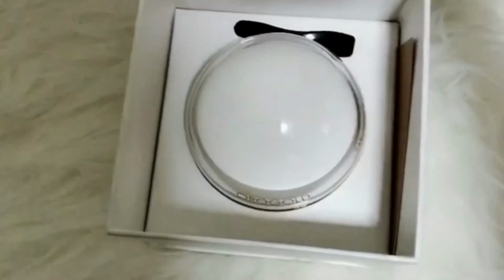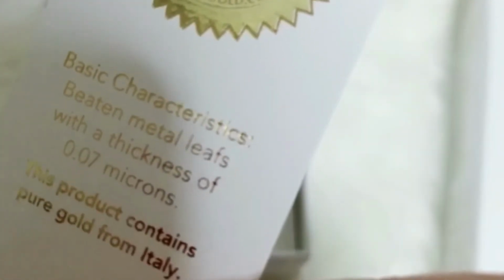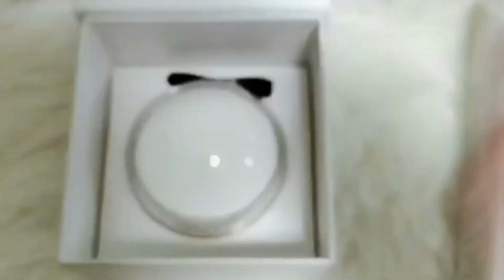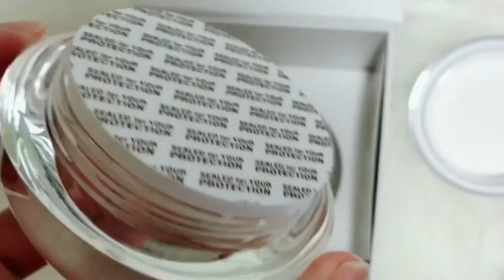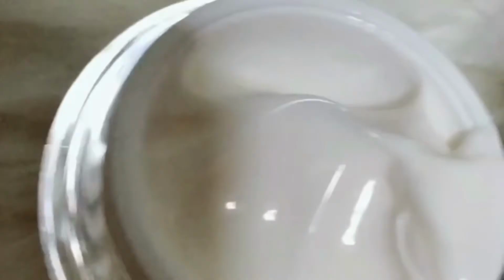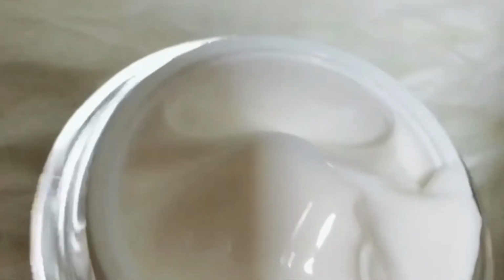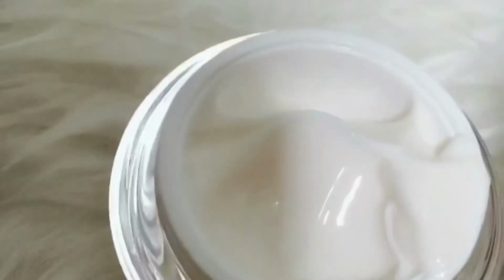Okay, now let's see. Okay, certificate. Again, it's the same thing. Okay, everything comes in 0.07 microns beaten metal leaves, which is cool. And it comes in this. Okay, I'm gonna open this. Okay, I open up the seal. Now there's a seal, so it's a seal under a seal. Okay, so there it is. There's the moisturizer. Okay, and I can't see the gold leaves in there. I think they dissolve it.